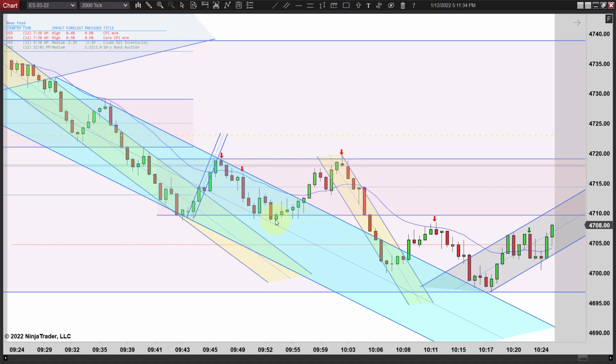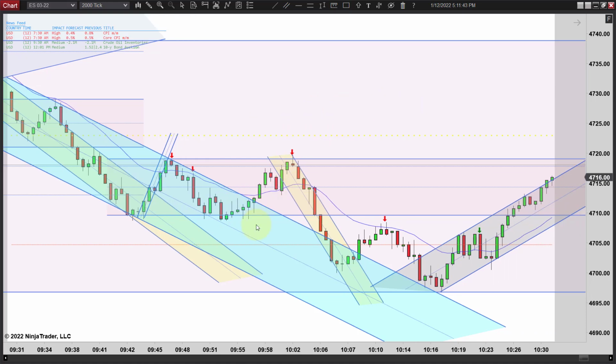You got enough to get your scalp, but it still bounces here. And there is a triple test here, but that's just too congested. I'm not going to risk an entry there.